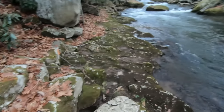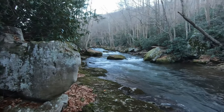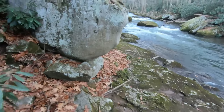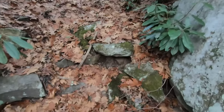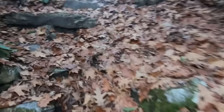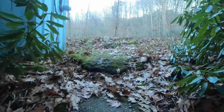So cool. I had to at least park and get out and take a look at it. It looked too tantalizing from the road. Look at this big old rock. Alright. I just wanted to take a quick check on the river. Because why not?